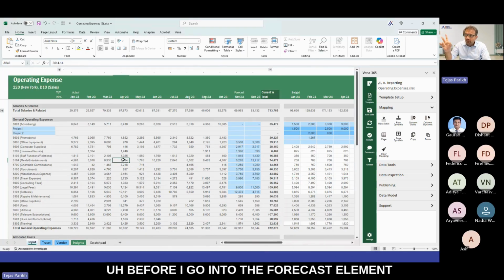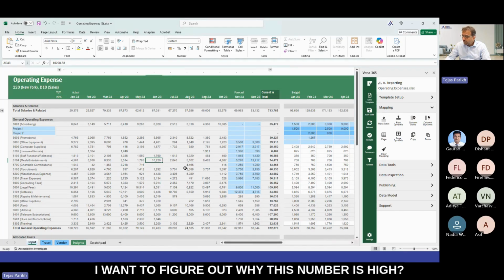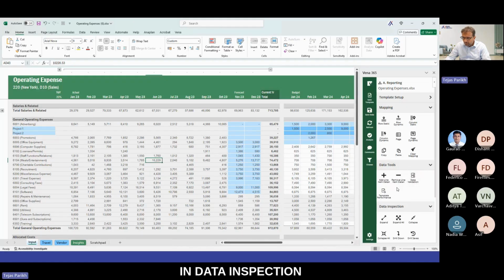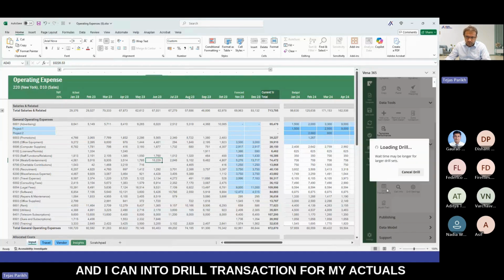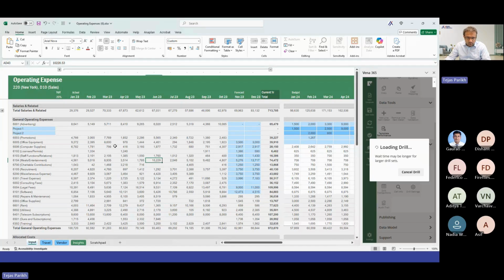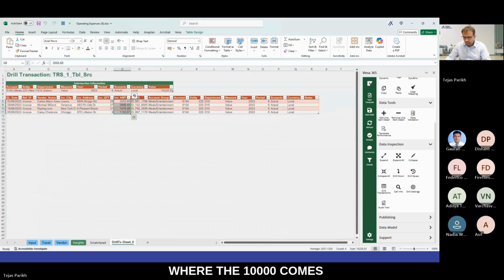Before I go into the forecast element, one thing which is very fantastic with Vena as a tool is essentially it helps you, it lets you drill down. So for example, in here, in all these actuals, 10,000 is a reasonably high number, right? So I want to now figure out why is this number so high. I can go in data inspection, okay, and I can go into drill transactions for my actuals, and you will see it now gives me where the 10,000 comes from.